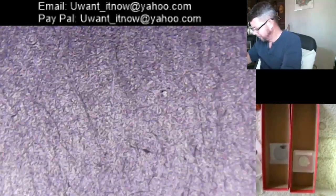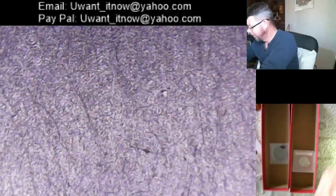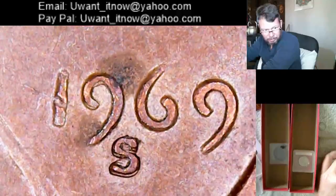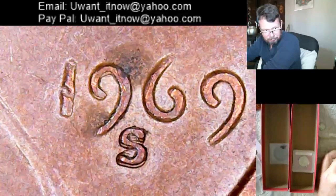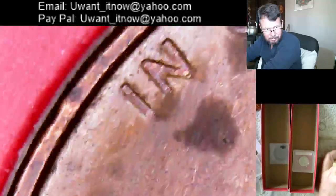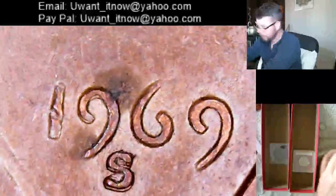I see this type of penny on the collecting sites on Facebook all the time. Is this one of those double dies worth thousands of dollars? Yeah, no, sorry. I wish it was. There ain't nothing special with this.